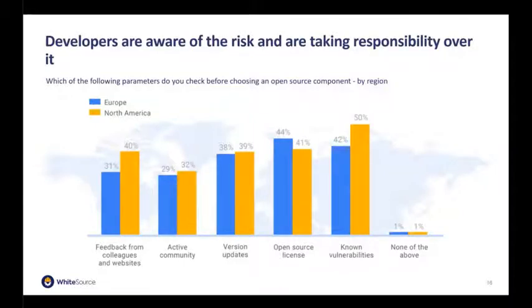I think it's interesting to compare the ratios in particular, for example where North Americans take something as more important than something else. I think, for example, that in North America, we've seen some very high profile security problems in companies, especially in social security and finance. So I think that goes a long way to explaining why there are more North Americans who care about known vulnerabilities.